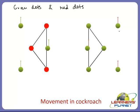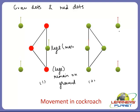Yes, here the green dots are the legs in the first picture. And this is the second picture. So in the first picture, green dots are the legs which move forward, while the red dots are the legs which remain on the ground. So these legs remain on the ground, and these legs move forward. So just imagine that this is a cockroach and its movement is taking place like this. The green dots, the legs, will move forward, while the red dots will remain. Now here in the first picture, the green dots are the legs which will move forward, and the red dots are the legs which will remain on the ground.